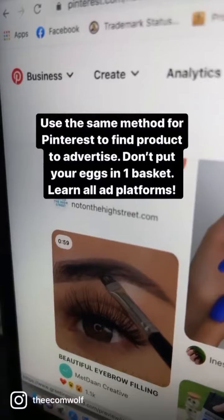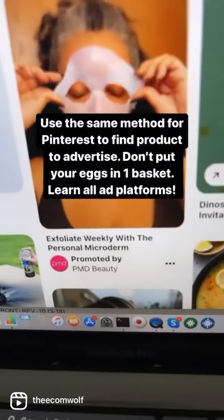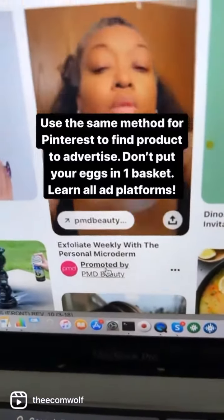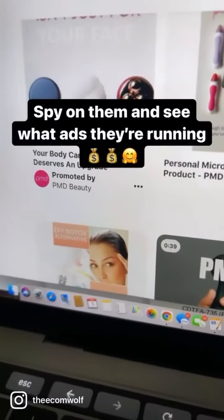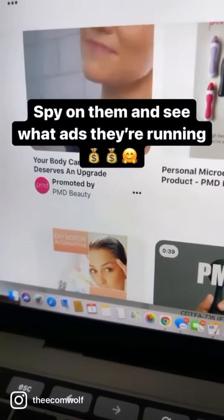You can use the exact same method for Pinterest as you would Facebook. You would just have to look for promoted by. You could also go to their Pinterest page and see what other ads they're running. If they've been running them for at least 7 days, that means they're making money.